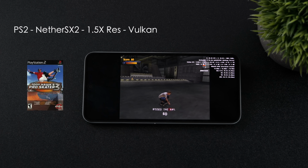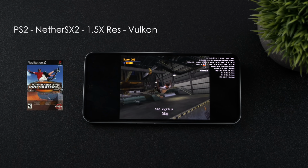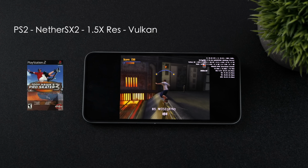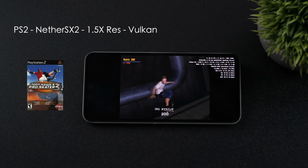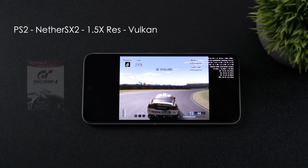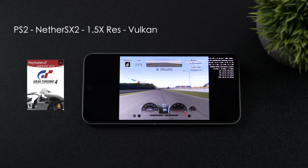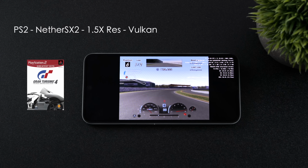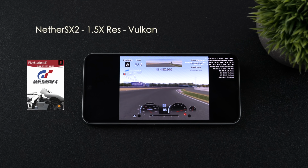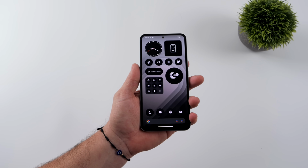And the final thing I wanted to test here was some PS2 emulation using NetherSX2. So this is one that actually gave me some issues with a few different games, and it's kind of a known problem with these Dimensity chips and this emulator. We just don't have the power to push higher resolutions with this emulator here, but at those lower 1 and 1.5x resolutions, we can run a lot of these PS2 games pretty decently. Even something like Gran Turismo 4 at 1.5x resolution, Vulkan backend, is hanging in there really well. I would probably take this down to 1x because we did have a few dips here and there, but overall, not too bad.